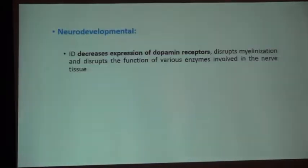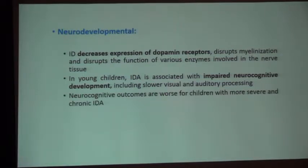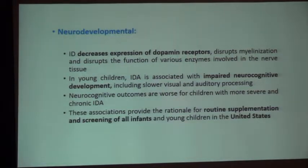So I'm going to take a few slides on the neurodevelopmental aspect because it's very important. Iron deficiency anemia decreases the expression of dopamine receptors. And that's why we have impaired neurocognitive development, including slower visual and auditory processing, and also neurocognitive outcomes, as I told you, are low.